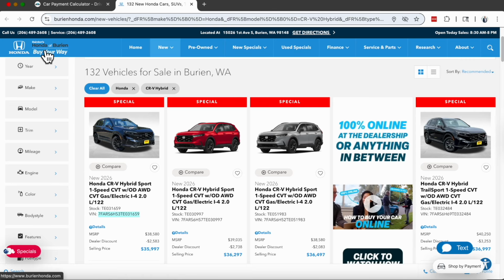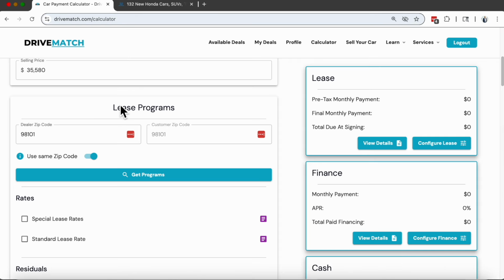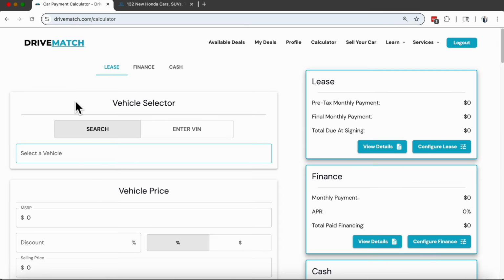Okay, so here I am at the Honda of Burien website. Let's say I'm shopping for one of these CR-Vs. Let's say I'm shopping for this one here. It's a 2026 Honda CR-V Hybrid Sport. All I'm going to do is copy the VIN number, so I'll copy that, and then I'll note the MSRP, which is $38,580. So let me go ahead and reset this DriveMatch calculator.